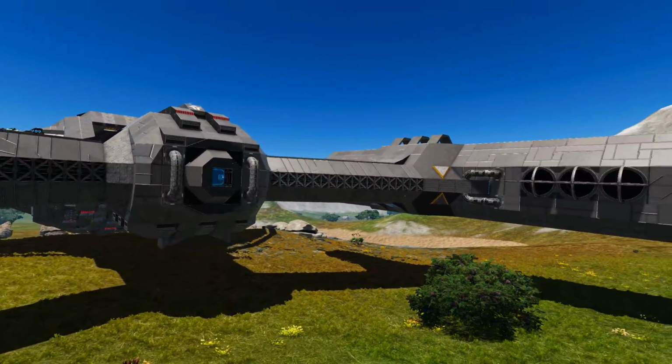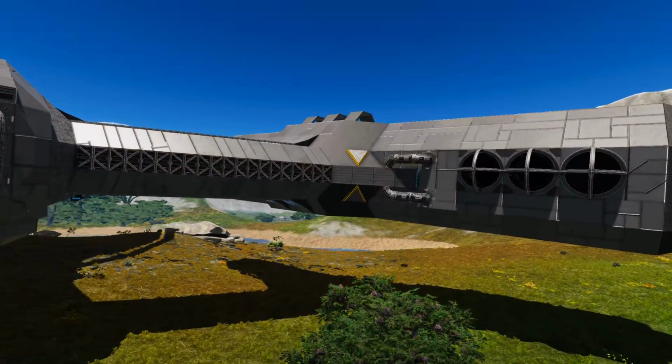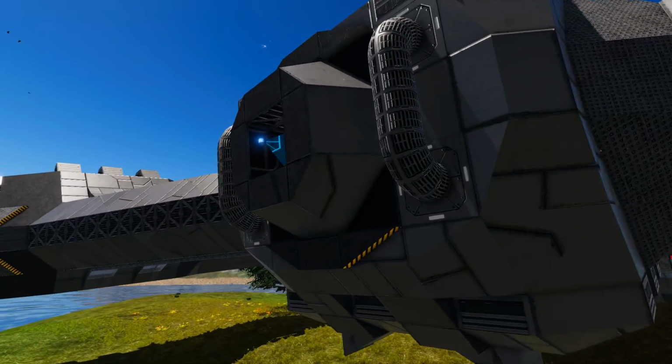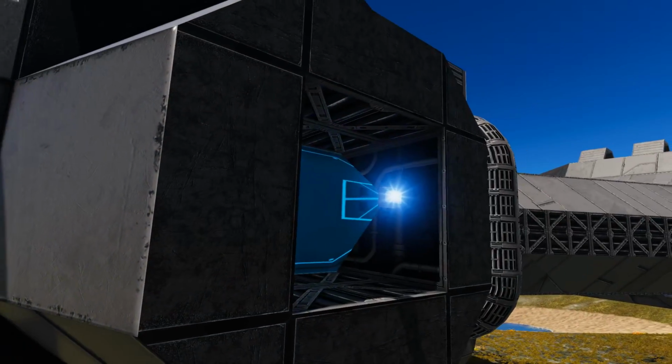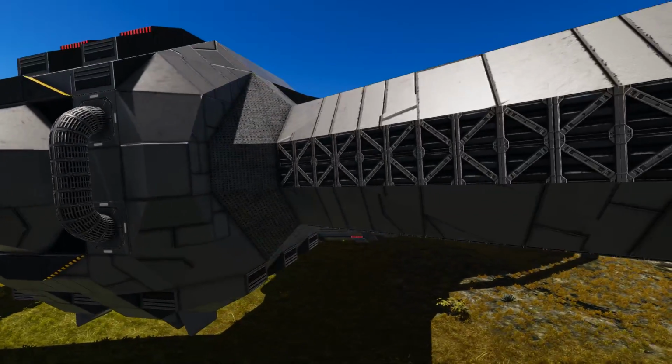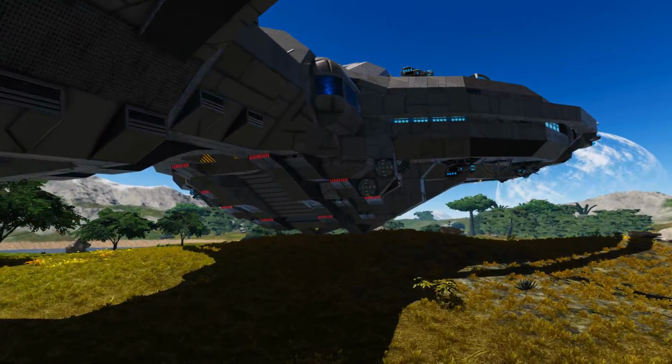You know what I'm like by now. I like all these little details, little tubes and stuff, and having this little prismy thing here with a light on top just makes it look even cooler. And I do seriously like this vessel.